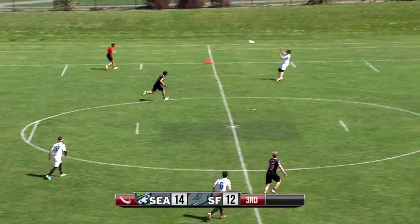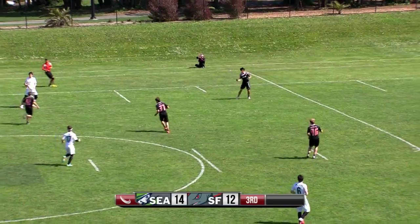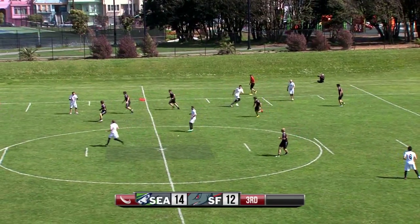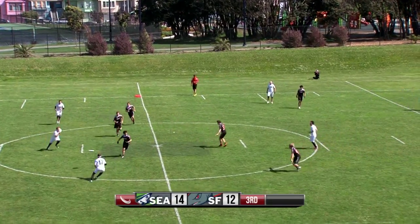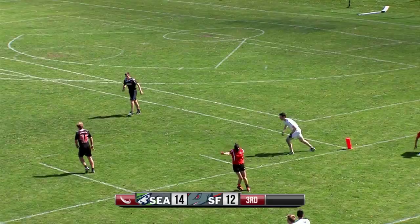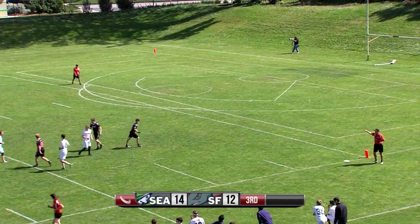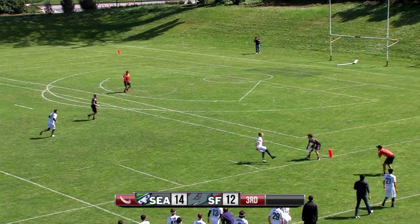O'Brien goes way over the top. Great throw. Isaac Entz with the disc. He's double teamed. Gets it back to O'Brien, who threw it to him. Cross to McGibbon. Send it wide to Zemmel, who finds the hole again. Seattle's finding a little hole in those wings of San Francisco's junk defense.